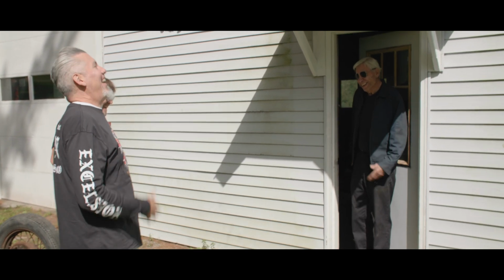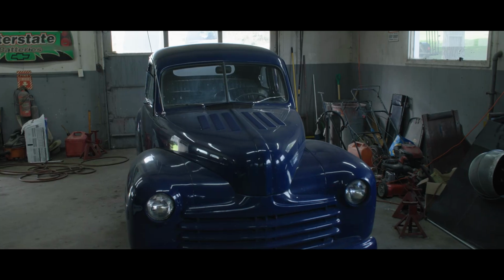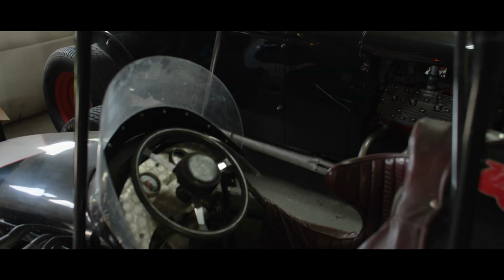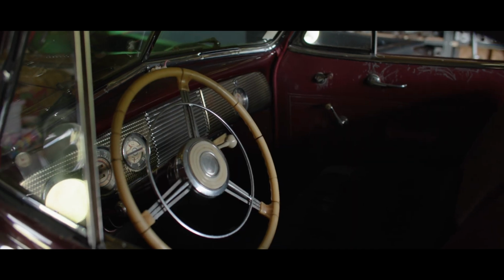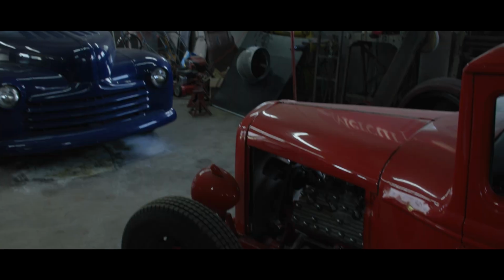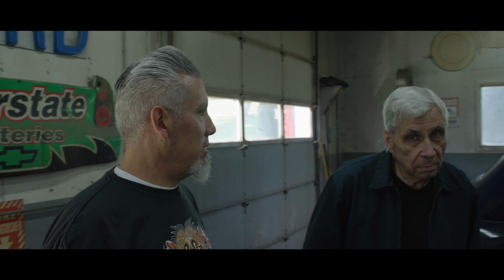Yeah, come on. Bruce is not only the local hot rodder, but he's a walking history channel for dirt track racing in the Northeast. And he's got the photos, cars, and trophies to prove it. This is heaven on earth, isn't it? I don't think anyone would have realized that the Northeast and New England is a mecca for hot rods, but here we are.